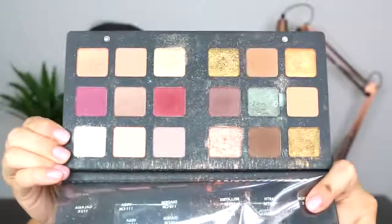I love this palette with my whole heart. This is the Natasha Denona Star Palette. Look at that and tell me one color you dislike from this palette. I love it. This is the palette that if I travel anywhere, I bring with me because I can create so many looks from it. These are probably the most pigmented shadows that I've ever used in my life. This is my dupe palette.